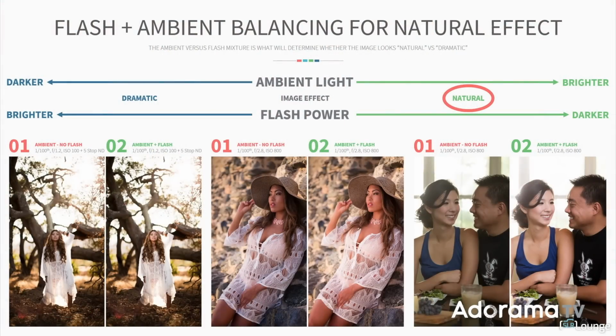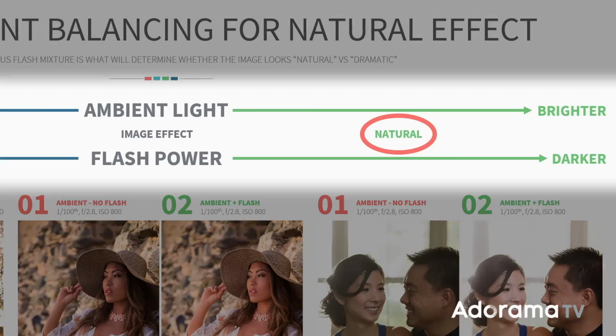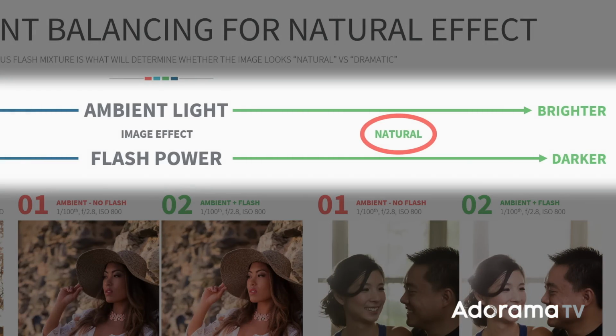Great. So the next thing is, what about when we want a more natural look to our images? What if we want to create natural looking light, whether it be golden hour sun flares, or just natural light that falls on the skin, whatever it is? Well, we go to the opposite side on this slide. Now we're leaving the ambient exposure in camera to be brighter. And because we're leaving the frame quite bright, we're pulling the flash power down. So we're letting the flash power be darker.